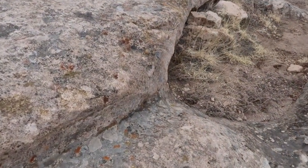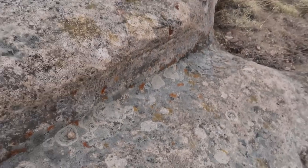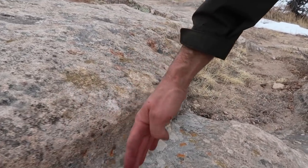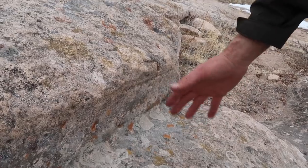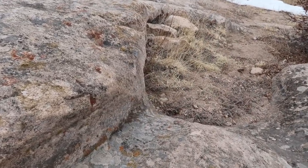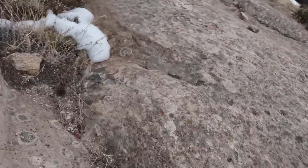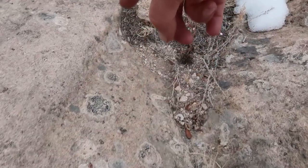Okay, here's the first evidence of the wagon wheel ruts that kind of came through and made this right here. This is volcanic rock, and so it's really easy to break down. And so these carts would come through, these two-wheel carts, and this is one of them right here. And then you can see the other one, which made that mark right there. And they're really pronounced up here.